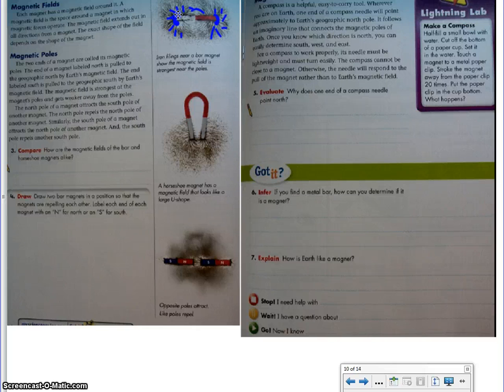The north pole of the magnet attracts the south pole of another magnet. The north pole repels the north pole of another magnet. So what they're saying here is, similar to opposites attract, similars repel.